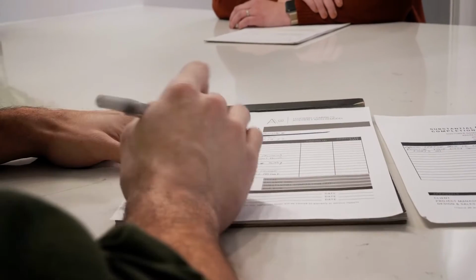Yeah. So the biggest thing at our substantial completion meeting is putting together a punch list that can get all of that condensed into one final list. And it's not an escape clause for us. We'll always come back and fix things. We're not trying to run away.